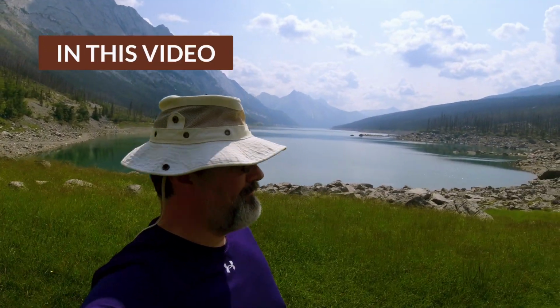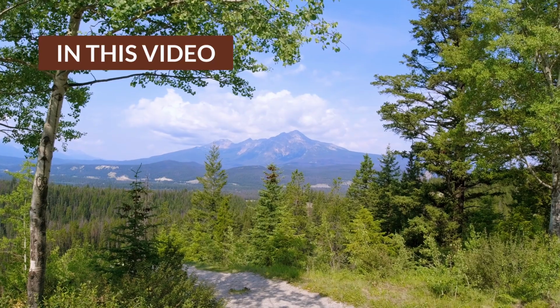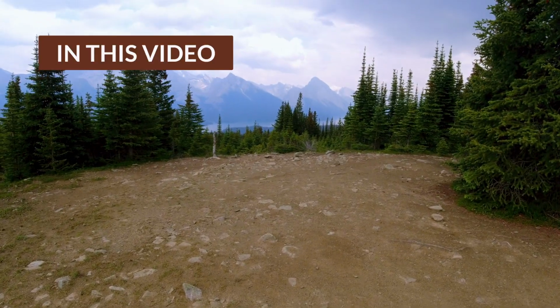Welcome to Maligne Lake. I think I captured a marmot. Beauty. But let's take a look at this viewpoint. Wow.